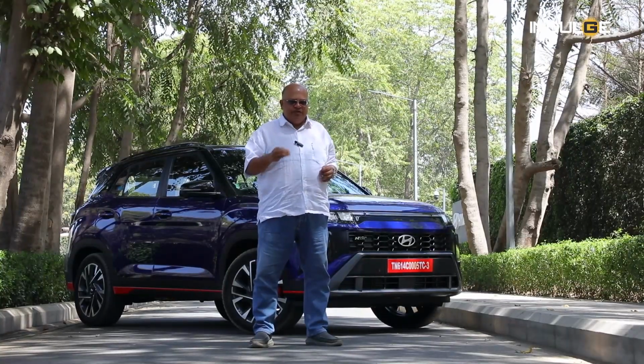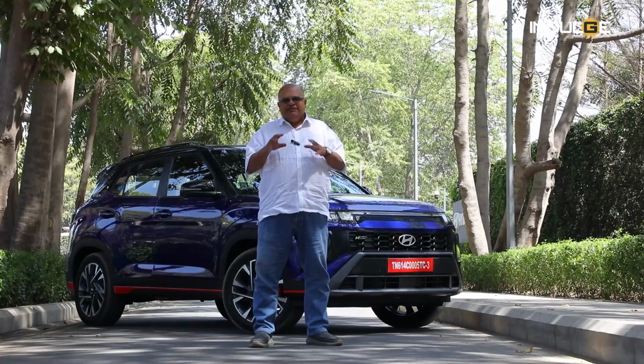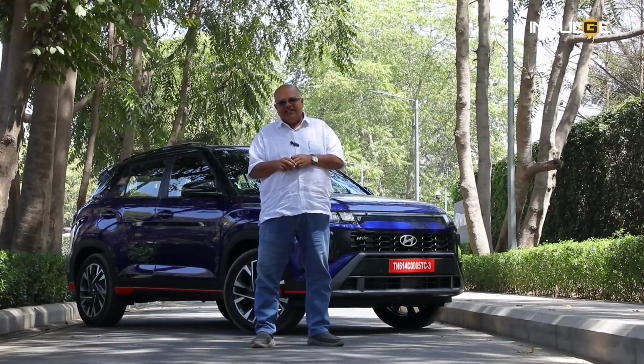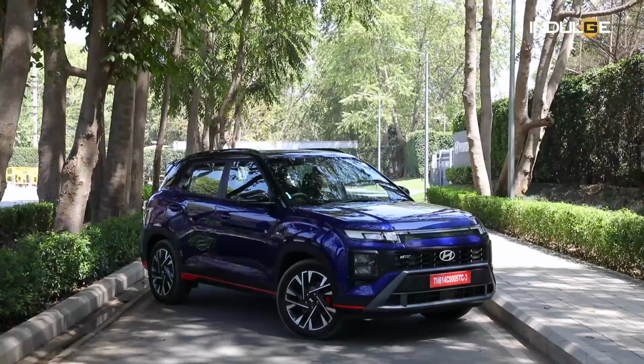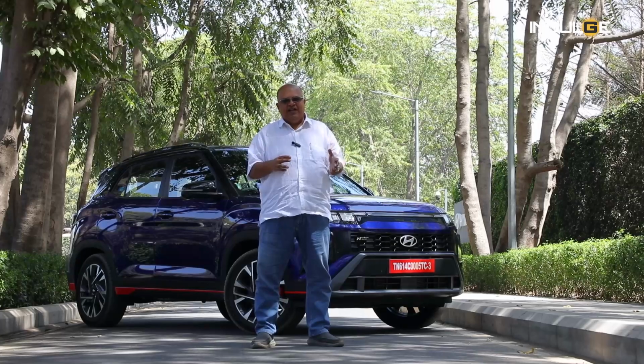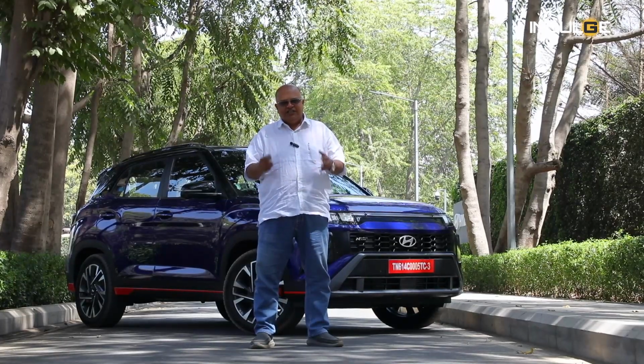Now we come to the most important part, which is the pricing. The pricing ranges from 16 lakh 82,000 to 20 lakh 29,000 ex showroom. There are two versions available, the N8 and the N10, and both can be had with either the manual or the 7-speed dual clutch transmission.